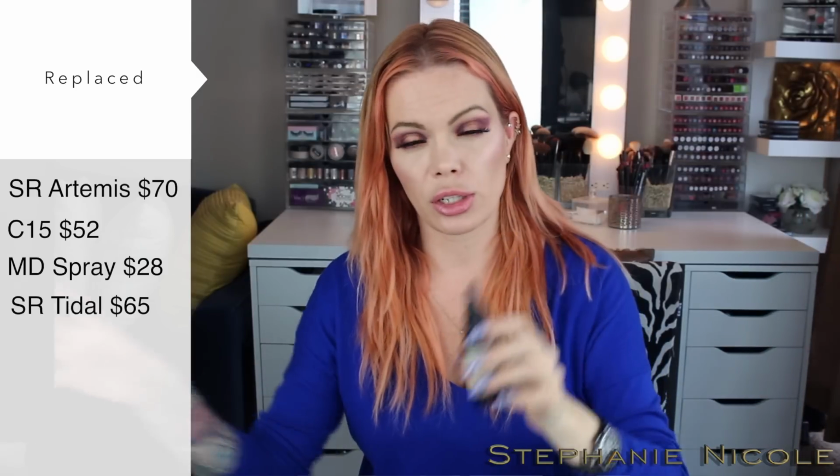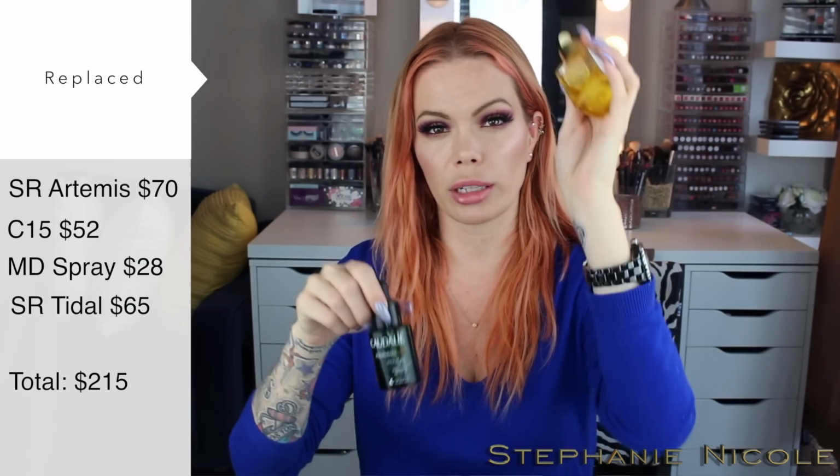So this has replaced all 4 of those products for me, which actually saves me $30 in the realm of things, but you've got to take into account I'm not getting as much product, right? Because this was an ounce, this was an ounce, this was more. So I'm getting less product for $30 less, but it's less steps for me, which I appreciate.